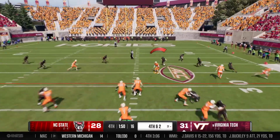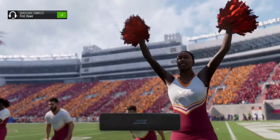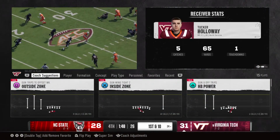Desperate to convert, and he'll throw it. Makes the grab well past the sticks. Defense uses a timeout quickly, trying to get that ball back and preserve time for their offense. Wow, and that was just a bang-bang play.